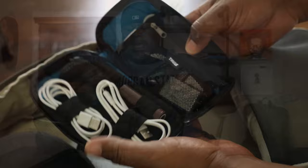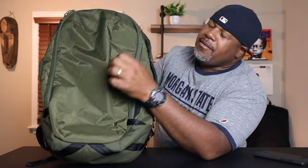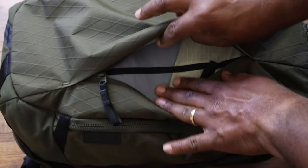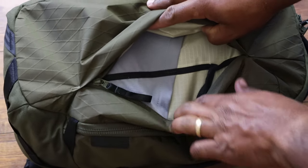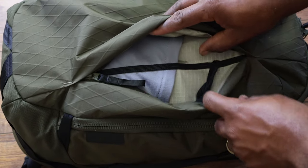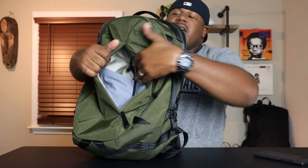Definitely like that. And then on the front of the bag, you do have a little organizer pocket. It has space. All of the pockets throughout this bag have independence, so you can stick items in and it doesn't encroach on another section in the bag. So this pocket does have some little slip pockets in there, so you can put your little pins or whatever you want in there.